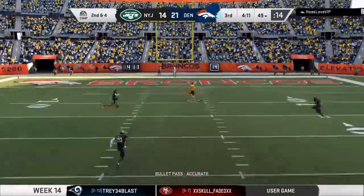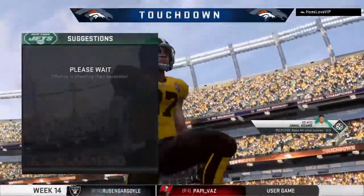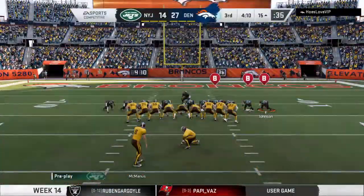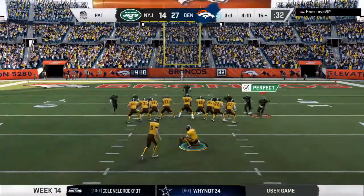Lock gonna throw. Going for the deep ball. That's going to be caught. And all the way home for a Broncos score. Noah Fant with touchdown number 7 on the year. And the Broncos push further out in front.